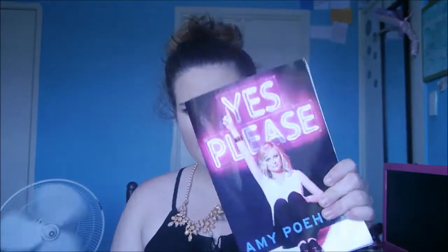Books! Two books! Book one! Yes Please by Amy Poehler. I've not finished it yet, but I love it so much. I'm almost done. Love the photos, love everything about it, and it goes along with my Parks and Rec obsession.